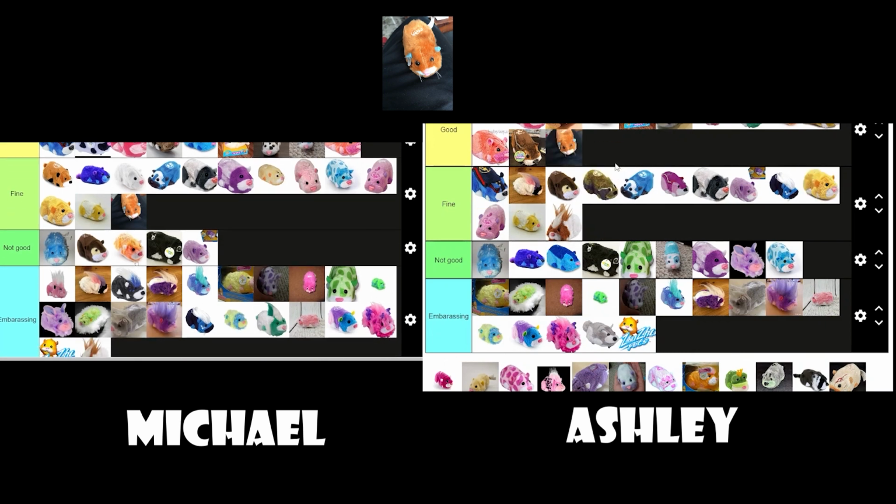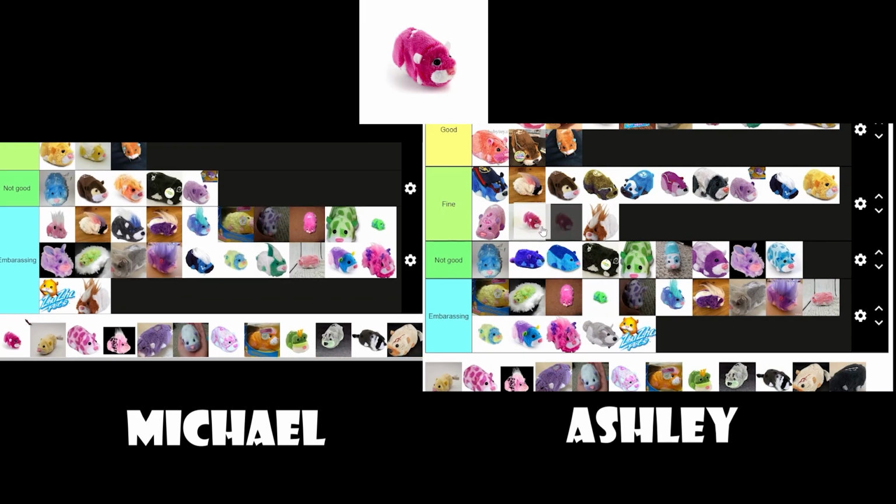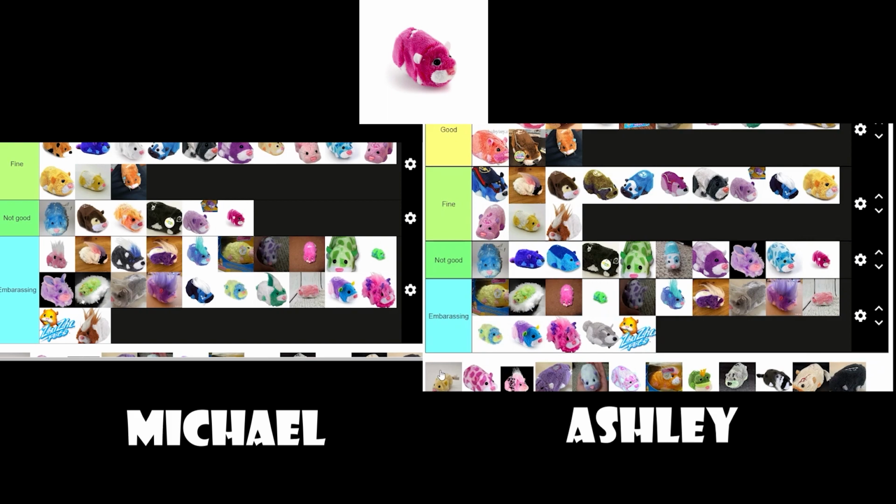Peanut's basically the same as this one. He has freckles and blue ears. Yeah, that's just weird. This is Pinky. Panky? Yeah. Pinky's like the not good name. I don't like Panky.